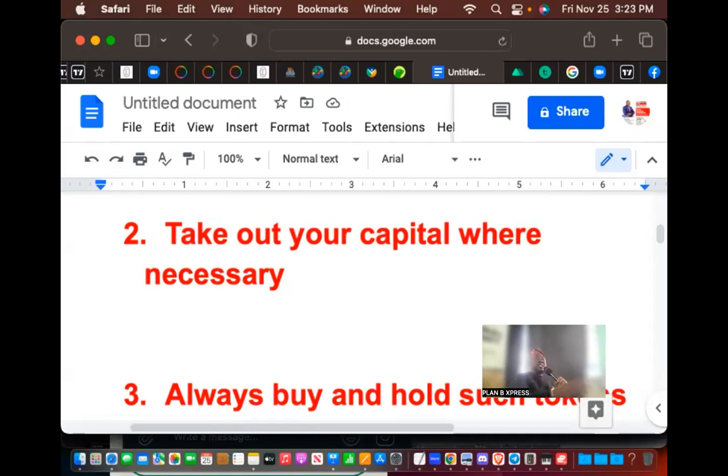And a typical example is this. There are so many properties everywhere. I'm not saying you should not have properties, but I've seen people, security-wise and all of that, their properties are just there. That's why I say build digital assets and liquid assets. So taking profit, please, it is where necessary, not all the places.